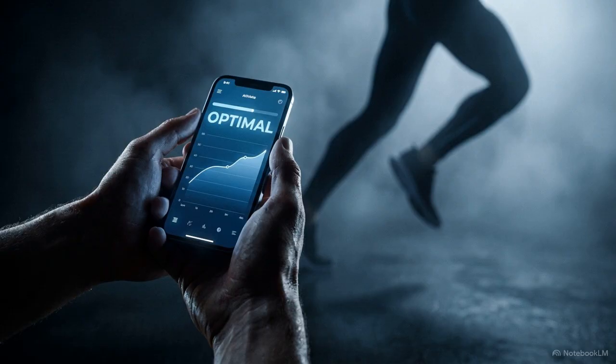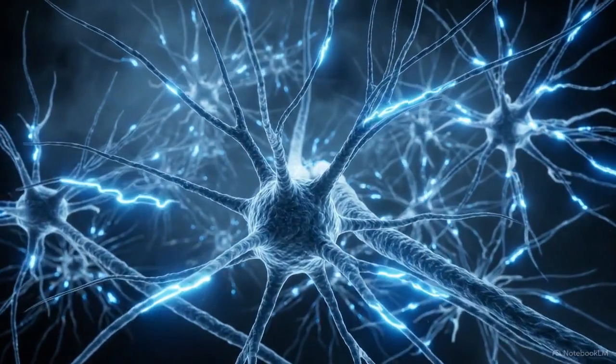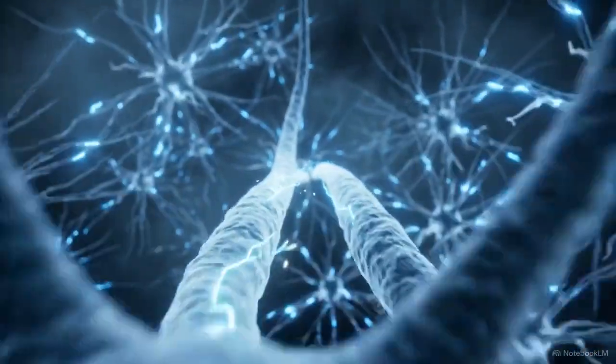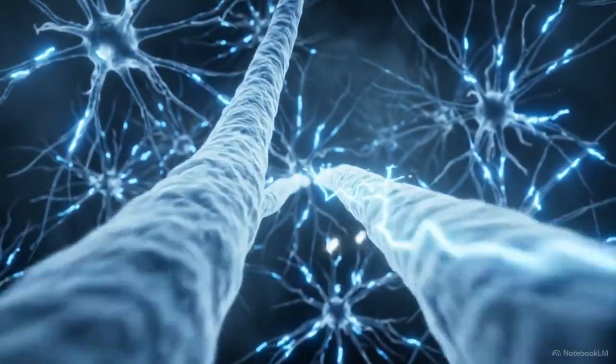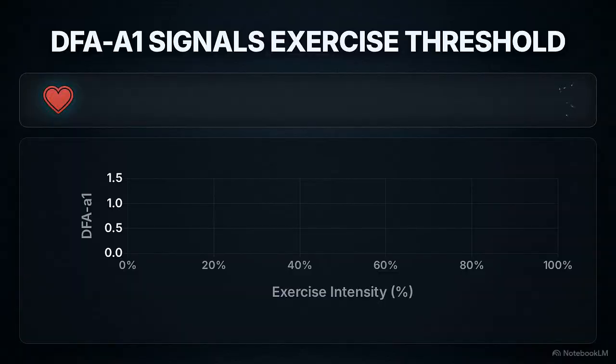By analyzing the heart's fractal rhythm, researchers can intercept a real-time signal of internal stress, entirely bypassing the need for a laboratory gas mask. This process relies on the ongoing tug-of-war between the sympathetic and parasympathetic branches of the autonomic nervous system. This graph plots DFA-a1 values.